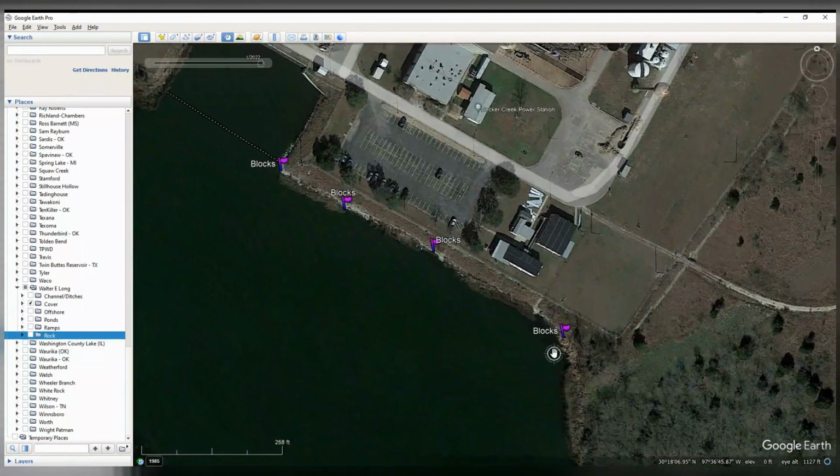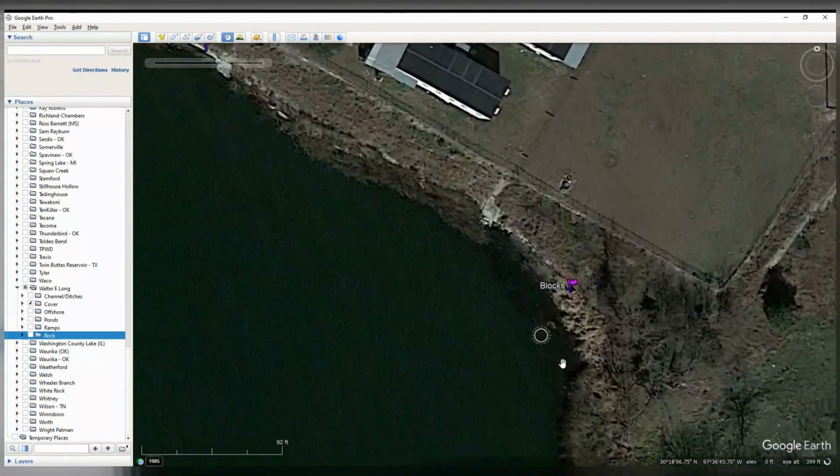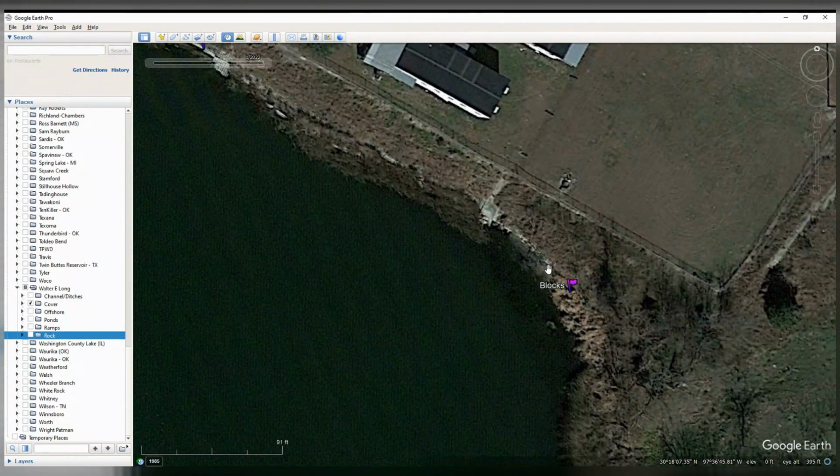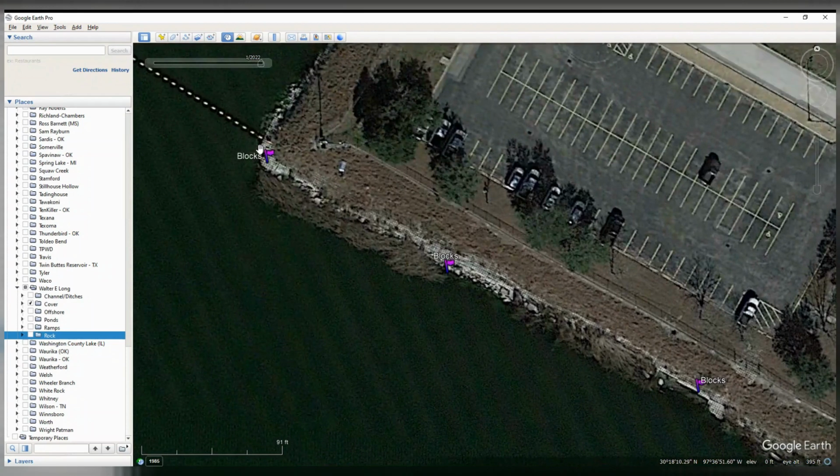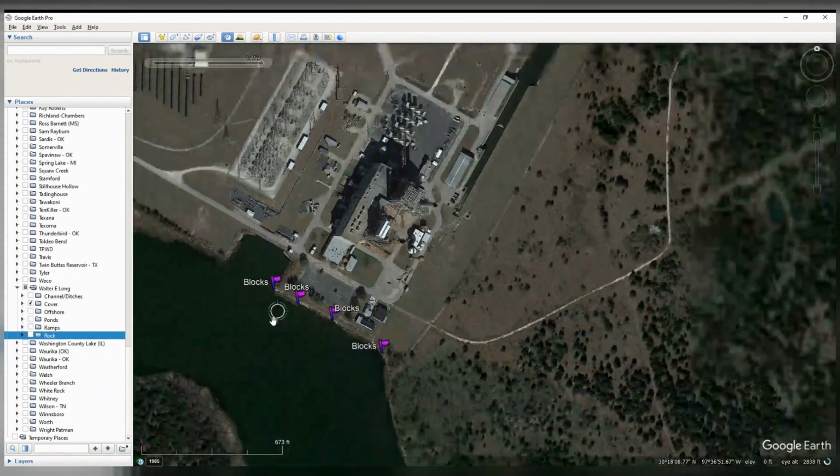So see if I can zoom in here and show them to you. Right here you can start to see them. You can see those cinder blocks. Those fish love to get around that stuff, and it's all right in here. A bunch of those blocks all in here off that point as well. So lots of that stuff.